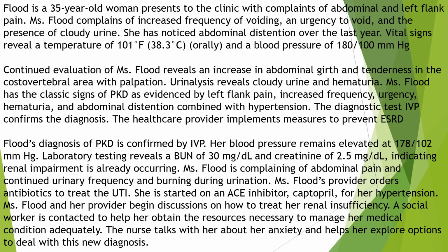So Ms. Flood is a 35-year-old woman who presents to the clinic with complaints of abdominal and left flank pain. Ms. Flood complains of increased frequency of voiding and urgency of void and the presence of cloudy urine. She has noticed abdominal distension over the last year. Vital signs reveal a temperature of 101 degrees Fahrenheit and a BP of 180/100 mmHg.